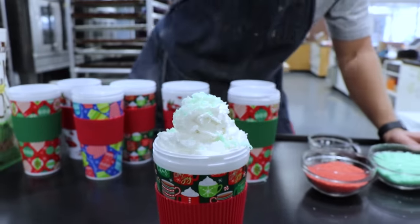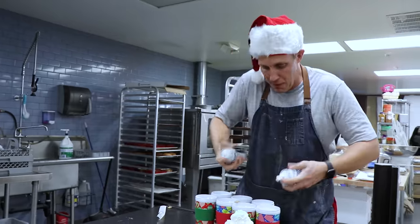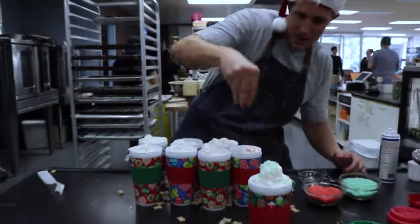I've got some green coconut right here. We gotta move fast. Where'd I put this? It's gonna get a little messy. Rocky, how you doing? The train's coming, I gotta move. Oh, that's harder to do than it looks. Oh, I'm running out. Red, red, red.